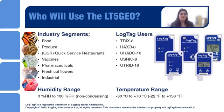Now, who will use the LT5GEO and who's going to benefit most from it? I've created a list of industry segments that were kept in mind when the LT5GEO was being created. These are all related to logistics companies, however, it can still be used for stationary location monitoring as well if for some reason a logger like the U-Tread30 Wi-Fi is no longer suitable for your particular needs. If you're already using a LogTag data logger, such as one of the 5 on the screen here, then this is a fantastic product for you to add to your current practices and protect your most important shipments.